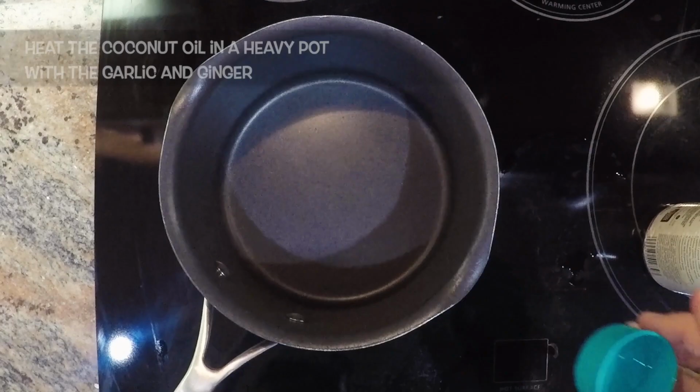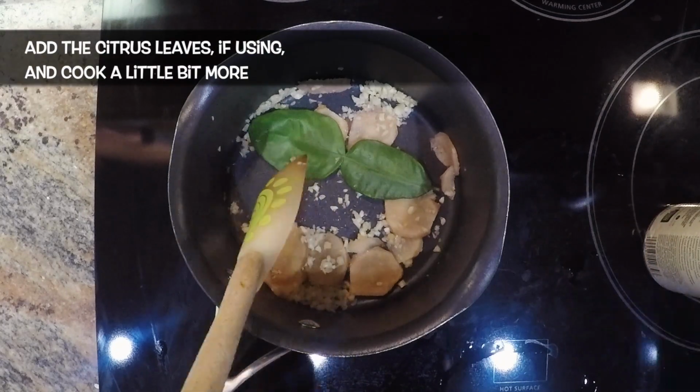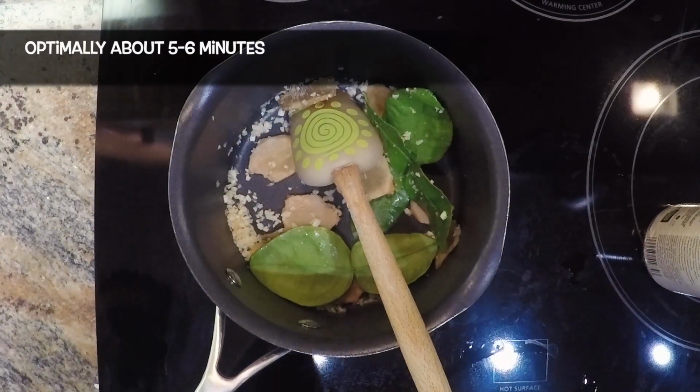Meanwhile, make the coconut sauce. Heat the coconut oil in a heavy pot with the garlic and ginger, add the citrus leaves, if using, and cook a little bit more, optimally about 5 to 6 minutes.